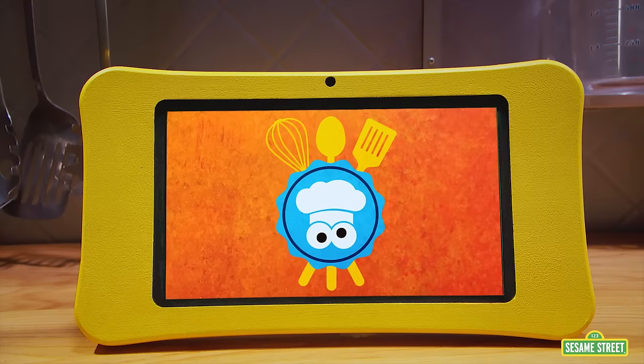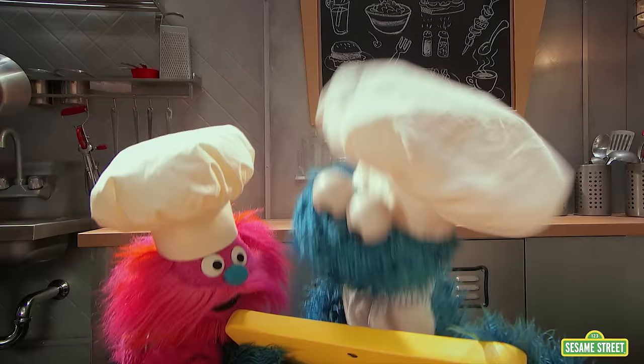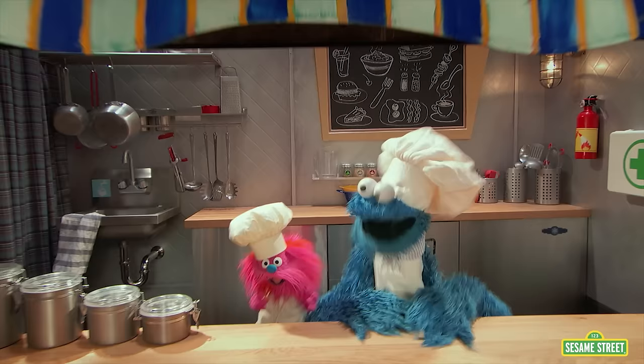Oh, yeah. Thank you, Cookie Monster and Gonger, for the special snack. I love how twisty the pretzel is. You're welcome, Monica. Happy Cookie Monsters to the rescue. We make yummy food just for you. Do you like food?